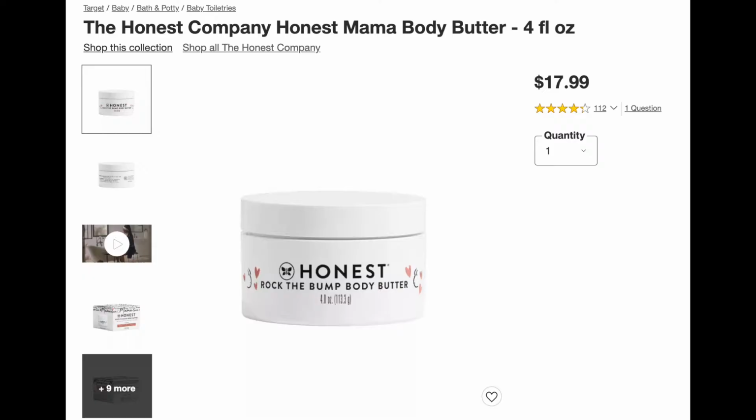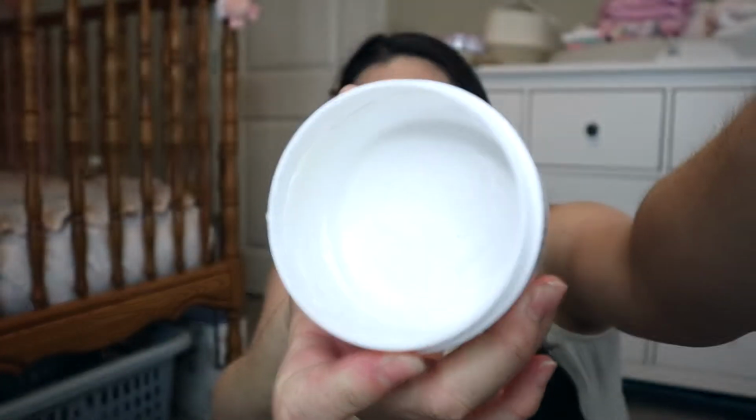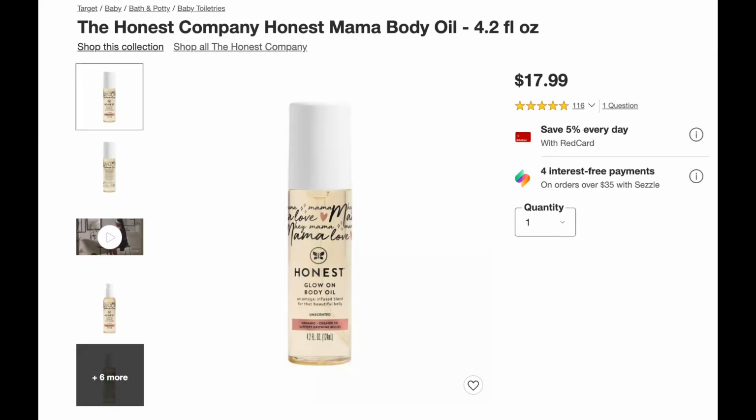So the one I got is from Honest Beauty. This is the Rock the Bump Body Butter. I love this stuff. There's a little bit left in there so you guys can maybe see what it looks like. It's a white body butter. Smells really good. It has a light, kind of shea butter almost scent to it. I really like it. I'm also using the Honest Glow On Body Oil.